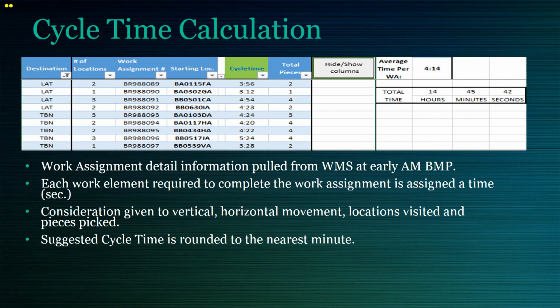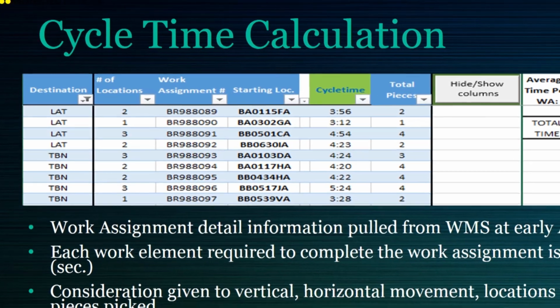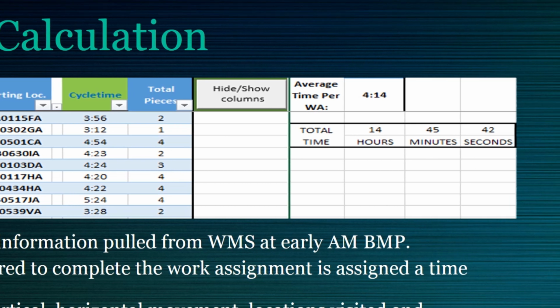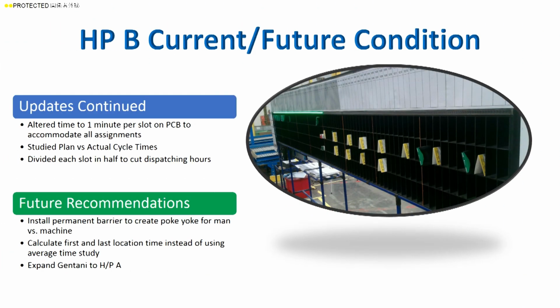As you can see in this example, we have our destinations on the far left, we have the number of locations visited, the work assignment number, the starting location, the cycle time, and total pieces within the assignment. On the far right hand side, you can see our average time per work assignment, as well as the total time needed for each and every work assignment to be completed in the day. After the calculation of our distances, as well as creation of the cycle time calculator, we altered our time slots to 1 minute. With each slot being 1 minute, we can accommodate any size assignment.